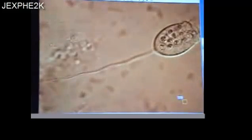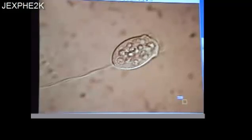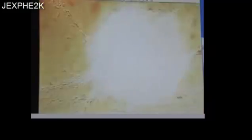Although he's not retracting his tail. Normally they will retract their tail frequently. But if I zoom in, that's the 40x objective. A Bordetella is very small. We see that he still has movement. It actually doesn't show up as well on the video as it does in the microscope. He's actually vibrating back and forth very fast in the microscope. So that's what a thriving bacteria culture looks like.